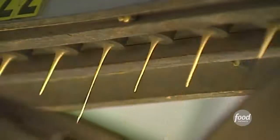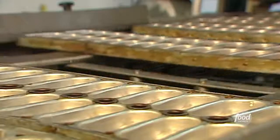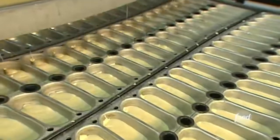The batter is pumped into individual molds, but look carefully. The curve comes from the shape of the pan, kind of like a bread pan. That's a secret. Twinkies are actually made upside down. All you see as they bake is the bottom of each cake.